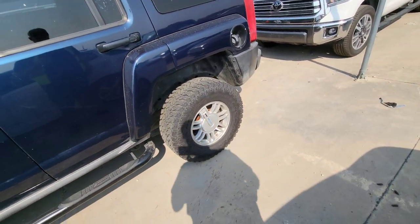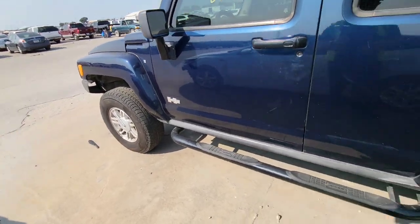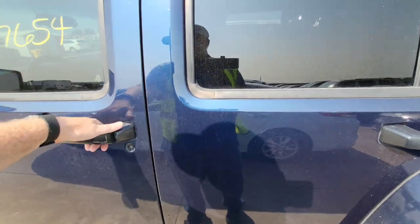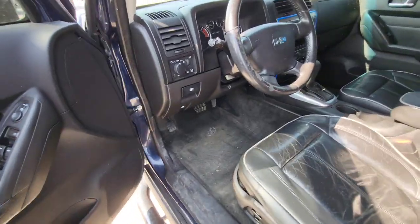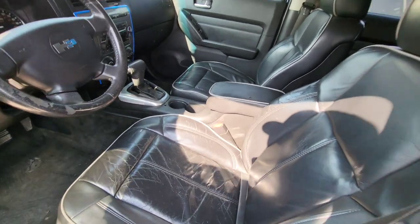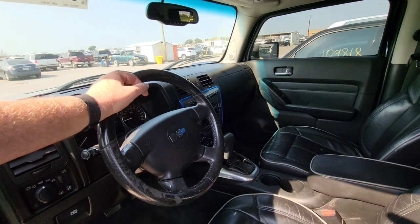They got Authorities because they had Authority in the back end, and they had food stamp tires on the front end. I don't know what the hell's going on. When I see the food stamp tires on the front with the nice tires in the rear, and now it's here at Copart, that's enough to tell me there were some issues, you couldn't afford the vehicle, and yeah.